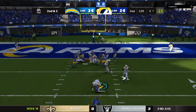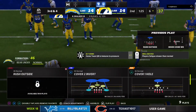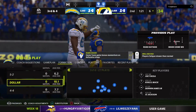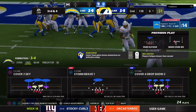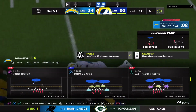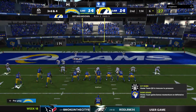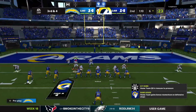Here's second and a couple. Now a handoff here to his running back. And this time they were ready for him as they'll stop him right at the line of scrimmage. 2 yards the loss, and now they go from 2nd and 2 to a tough 3rd and 4.